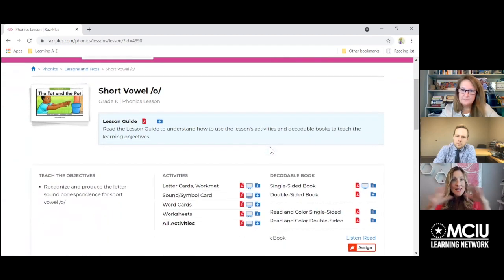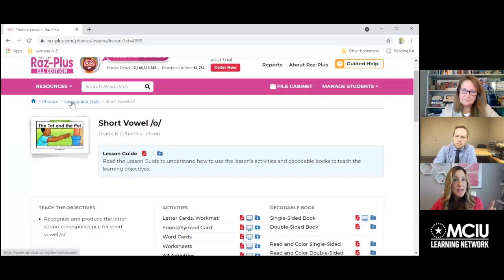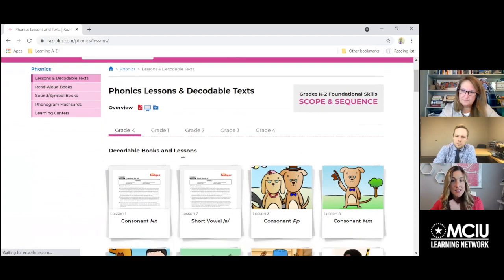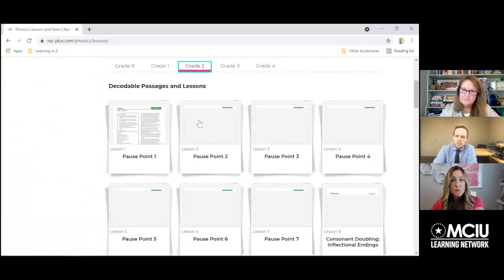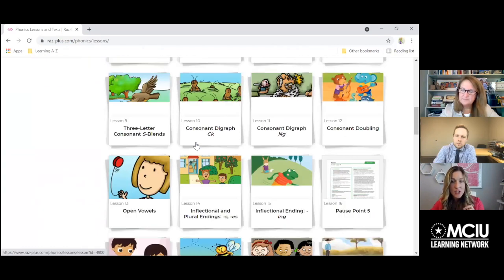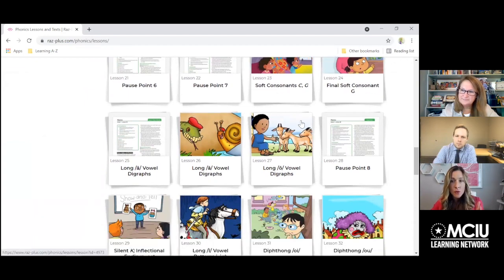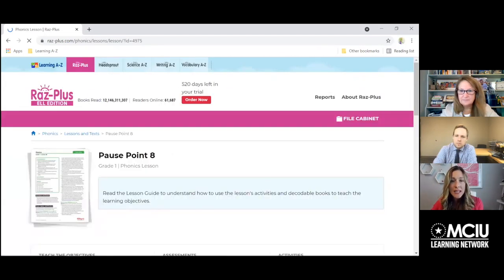And so in a given lesson, you're getting multiple resources at your fingertips from the teacher side to really meet those specific needs of your students in the classroom. And this all comes with an assessment measure along the way. So as you're moving through these lessons in sequence, you're also going to notice pause points. Pause points are quick checks for comprehension, and they are going to allow you to document those skills for those students. So let's click on pause point 8, for example.